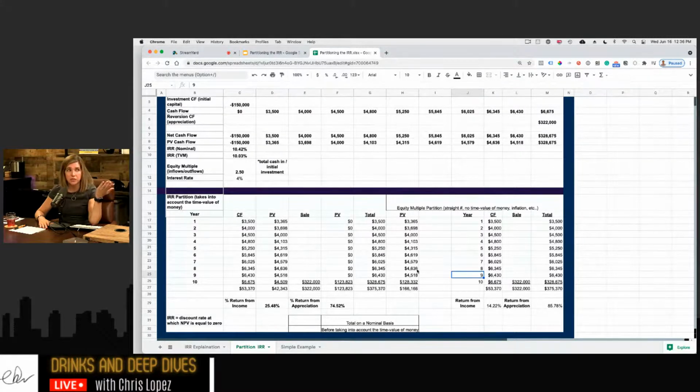You're at really 10 to 15% on this property, depending on how much you bought it for and how much you put down on it. And so it really is equaling other investments.